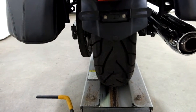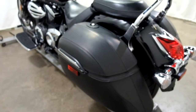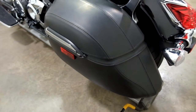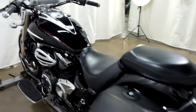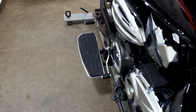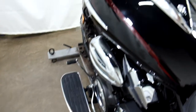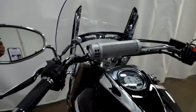Same with the rear tire, appears to be in good shape. Looks like we've got some decent miles left on that. And again, the leather clad saddlebags, passenger backrest, footboards for the driver with a heel toe shifter. And again, those all come from the factory. And then a Kuryokan speaker has been added to it.